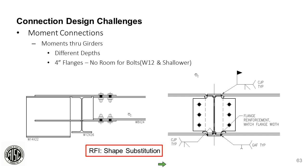Moment connections through girders can sometimes get pretty ugly and expensive depending on the members that are selected by the engineer of record. The example on the left shows different depth opposing beams, resulting in the need to develop a false flange to transfer the flange forces. And then the connection on the right shows what can be required and how complicated and expensive the welding can become when the girder depth and the flange thicknesses are not compatible.